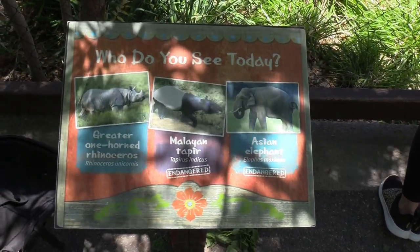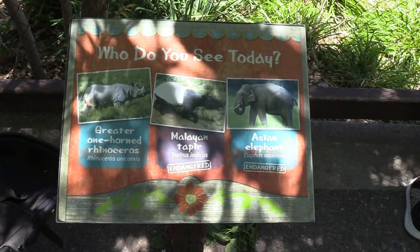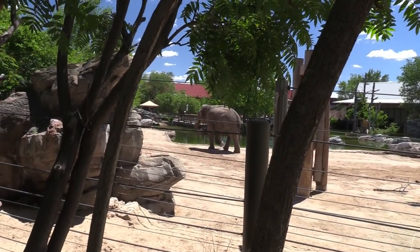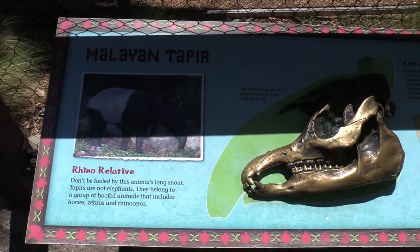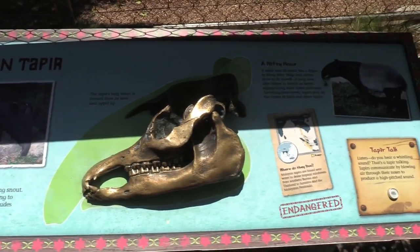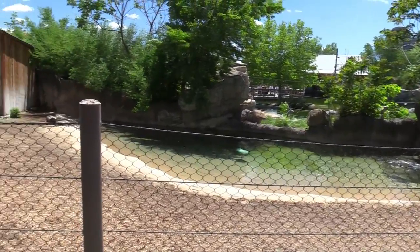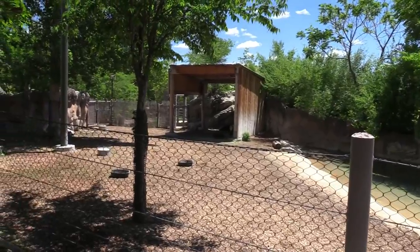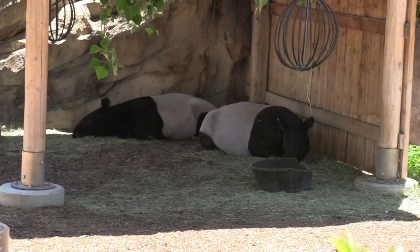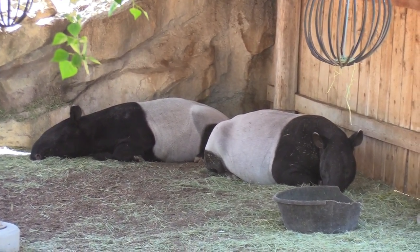All right, so this is a mixed-use habitat. The greater one-horned rhinoceros, Malayan tapir, and Asian elephant. One of the Asian elephants in here. Now we've got Malayan tapir. Alright, so this is the Malayan tapir's habitat. And I see two of them. Got the panda bear colorations.